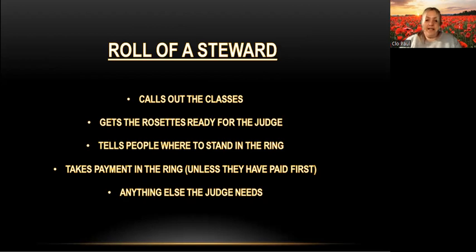If, for example, someone enters the ring as you're doing this and you haven't called them out yet, just try to keep an eye and then look over and say, oh, sorry, have you paid yet? Most people are honest. And what they'll do is they'll walk into the ring and say, excuse me, I haven't paid yet. So the steward will take the money. Once they've taken the money off everyone, is there any more entries for this class? No? Okay, fine. They will step to one side and then the judge obviously will take over.